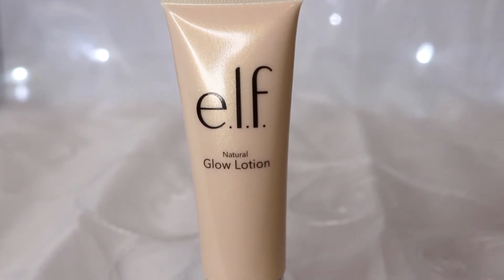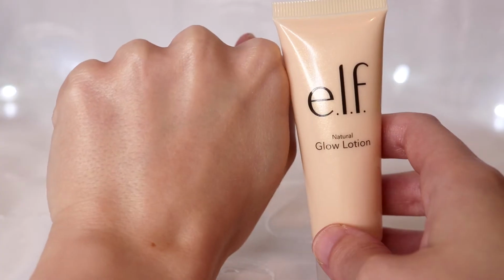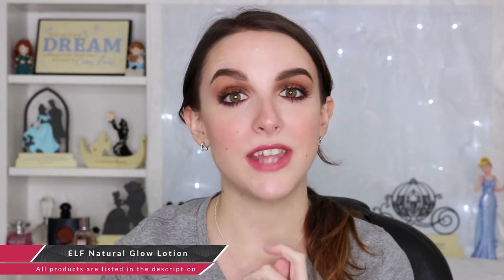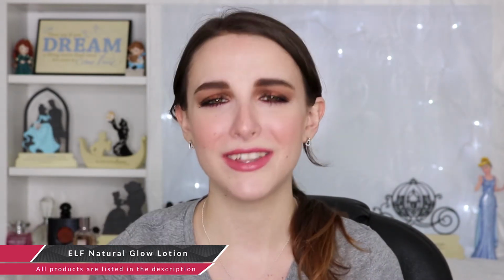Yep. This lotion from e.l.f. I was not expecting it to be so good. This is the Natural Glow Lotion, and when I bought this one, they didn't have two shades, but I checked on their website before talking about it just to make sure that it was still available. It is fairly new, but I noticed they added another shade, so I definitely want to check that one out. I feel like "definitely" is a word that I use way too much. I'm sorry, the other one is like a pinky tone.